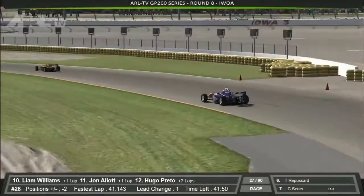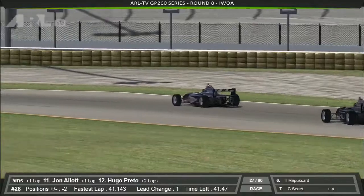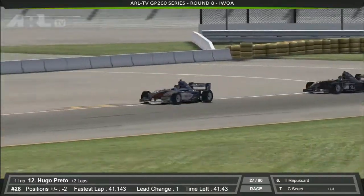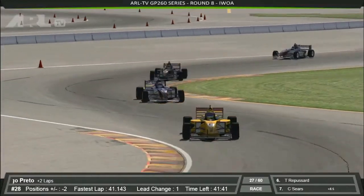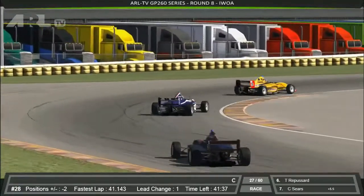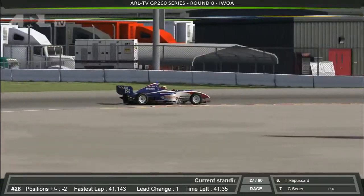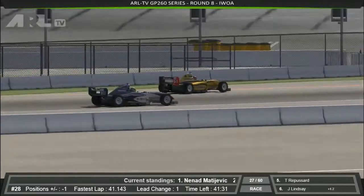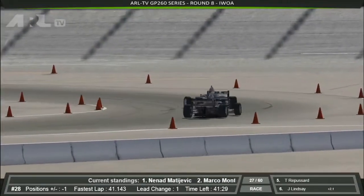He's dropped off the back of Lindsay. Now Lindsay does actually have a guy racing him behind him, so we'll have to see how quickly Reprisard can get through both Lindsay and Mullen. Well, actually, what I've just noticed there is a Venezuelan GP car in between them as well.